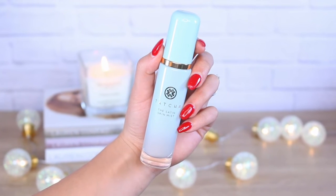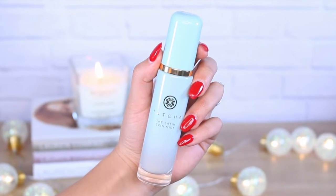So I need to go ahead and set everything together. So I have here the Satin Skin Mist by Tatcha. This is the first Tatcha product I've ever tried in my life, so we shall see. Ooh, the packaging looks really pretty. Okay, this was a lot smaller than I thought it was going to be, but okay. I feel like that happens a lot at Sephora. It does look very pretty and luxurious, but this was an expensive little thing.